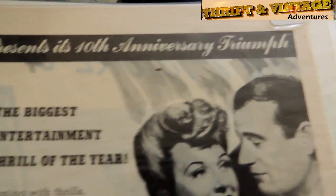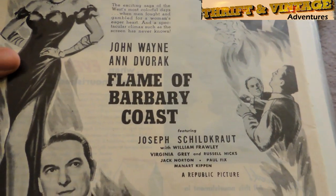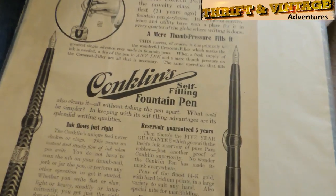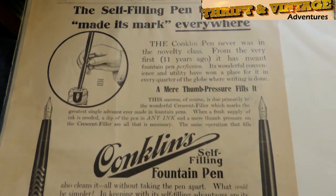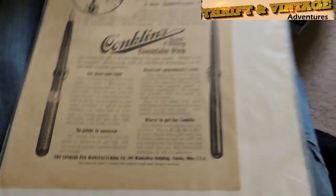As you see, this one was originally marked $20, but we got, what is it, The Flame of Barbary Coast. We got this one right here, One Night of Love, Grace Moore. And this one right here is a Conklin's self-filling fountain pen advertisement. I can see Wally being excited about this one. Big shout out to my buddy Wally, Dakota Treasure Hunter.